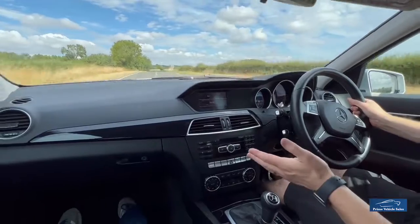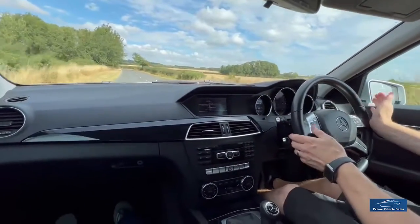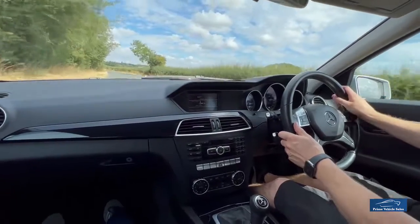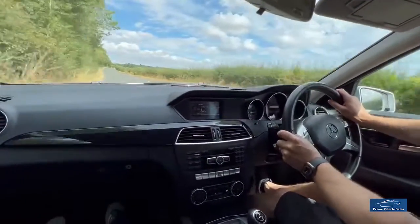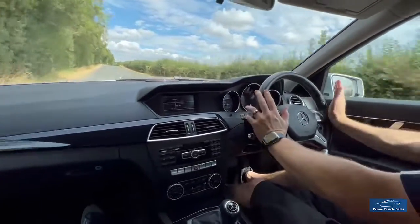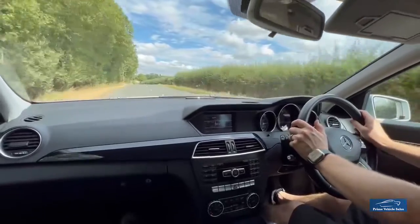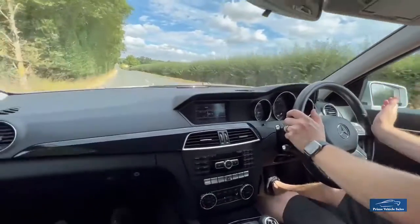It's SE Executive, so you've got a nice spec. It's got front and rear parking sensors, cruise control, auto lights and wipers. So it's a good spec, great driving car, great value for money, really good value. And being the estate, you've got versatility as well. So all round, super package, great pedigree, great car.